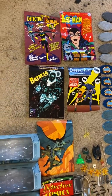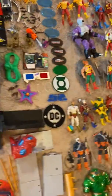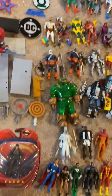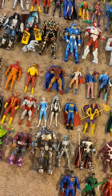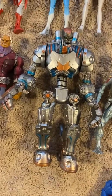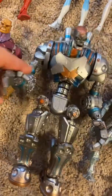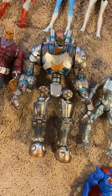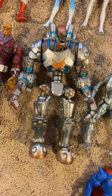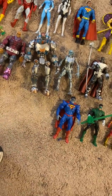Okay, so we've talked about damages. There's almost none. The 2 I can think of right off the top of my head are Metallo. Let me find him. He's right here. Metallo is super glued right here, okay? So he can go up and down, he can bend his elbow, but he cannot swivel his arm, okay? He can the left one, but the right one was super glued for breakage, but he's still in great shape. You just can't swivel that right arm.